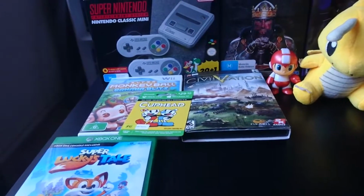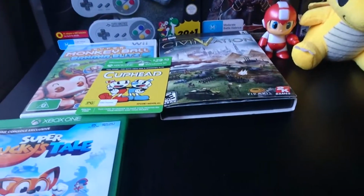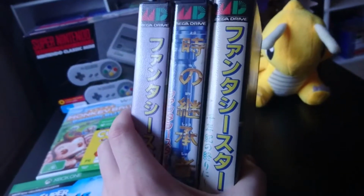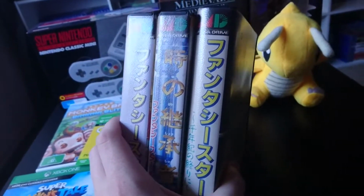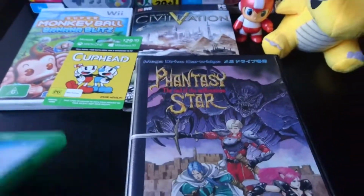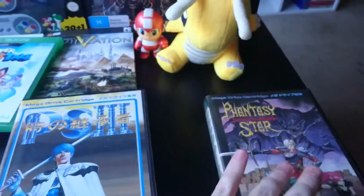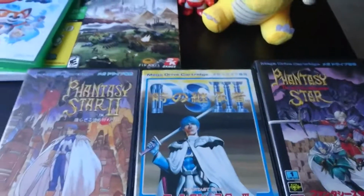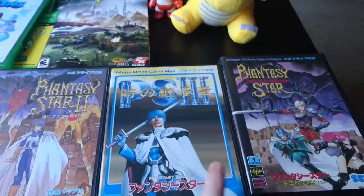And the last miscellaneous titles, something that I've wanted for a long time, which was bought for me. Phantasy Star 2, 3, and 4, the Japanese versions, because I wanted the covers, which I'll move all this to show you. So, Phantasy Star 2, 3, and 4.